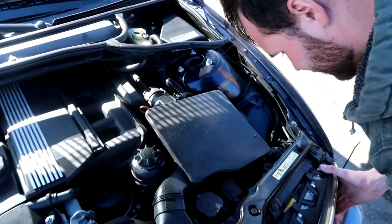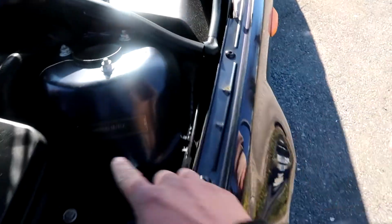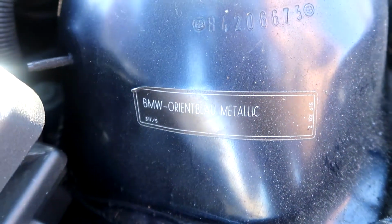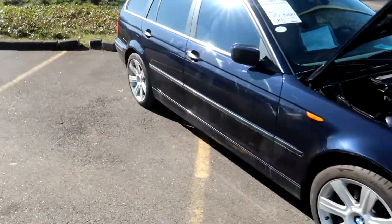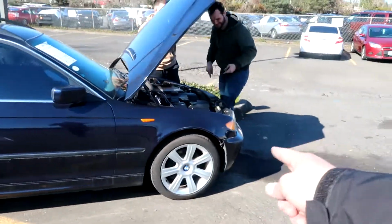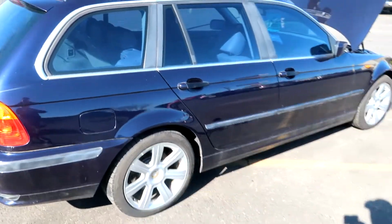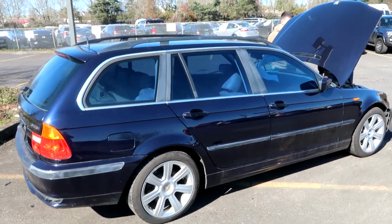Check fluids. Oh, this is the exact same color I had. I remember the blue. Show you guys what it is. Oh, focus. There we go. Fresh oil change. Now look, it has parking sensors, heated seats, bi-xenon headlights, sport seats, tires look to be great, and I've actually had a car, it might have been a BMW, with the exact same tires, and they were fantastic. All in all, a pretty good car.